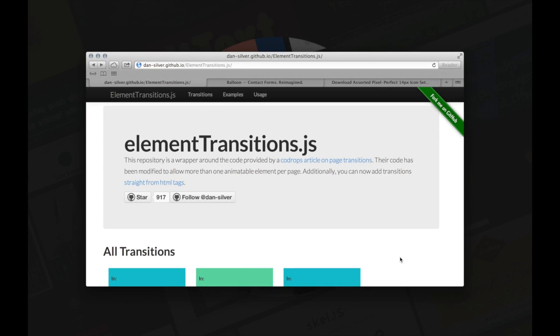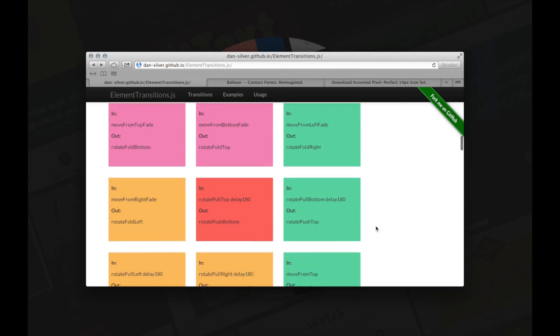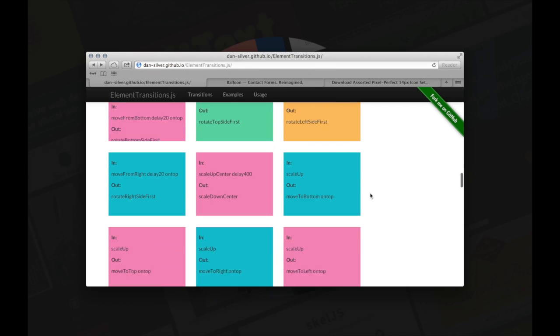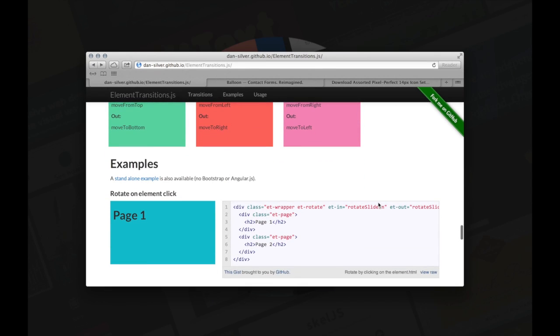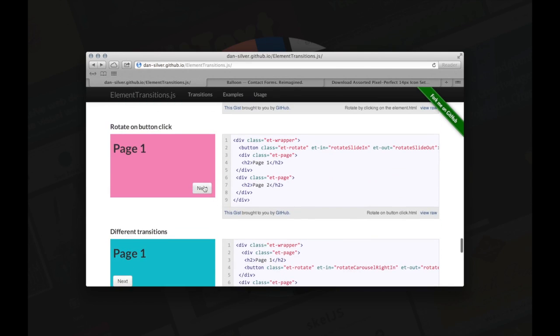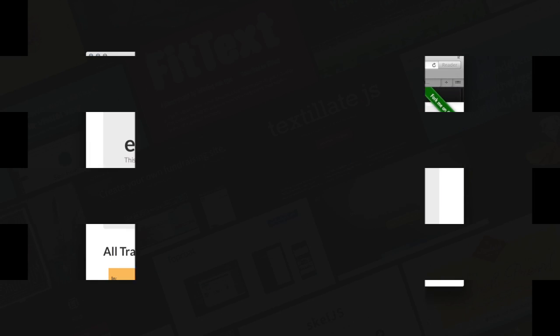And as you can see with this script, all the way down the page, you see all sorts of different ways to do transitions. There's just a ton of them. But down here at the very bottom, it gives you some examples of what you can use. So you can rotate elements on click. Look at those nice little transitions that are happening. By clicking a button, you can accomplish those, or multiple transitions happening here. So there are some really cool things that you can do with this script. It shows you some basic usage stuff. So go check that one out. See if you can use it in a project.